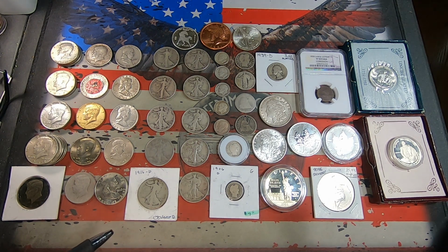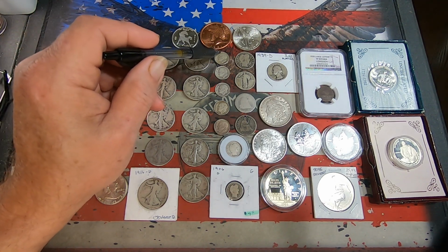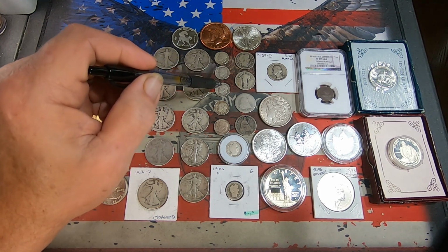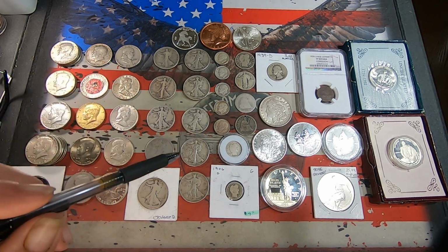Then we'll head over to some Roosevelt dimes. Again, part of my tier donation. 50 Philly, 52 Denver, 53 Denver, 57 Denver, and then 2 1963 Denvers.